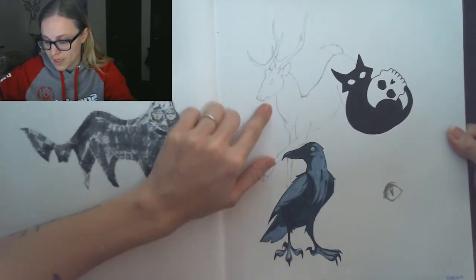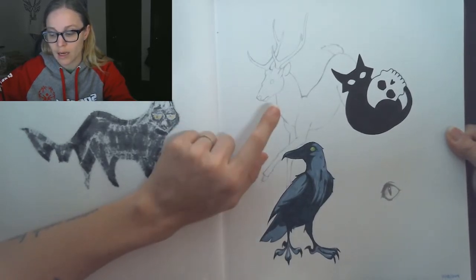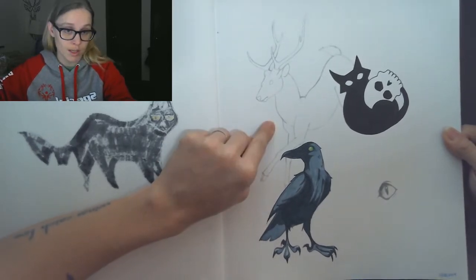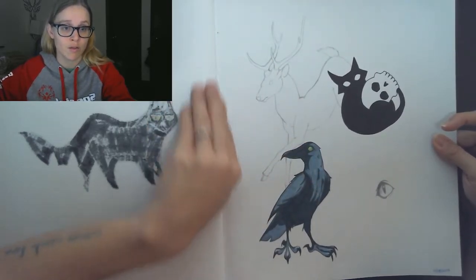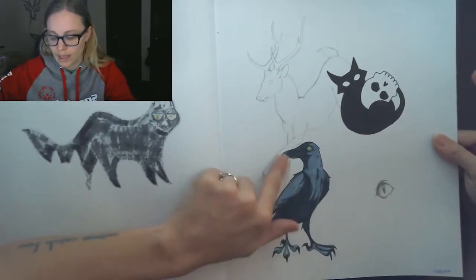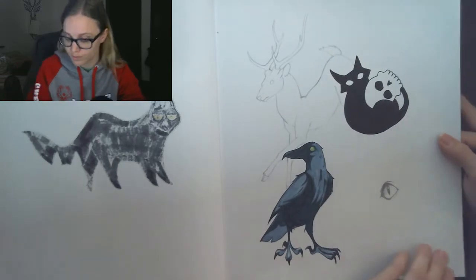So I sketched out a deer, which actually became the base for my first drawing in the new sketchbook, and I've got a video of doing that, so that will go up sometime this week. I've got to do the voiceover for it. And then just random stuff. I really like the way this crow turned out. He looks very cheerful.